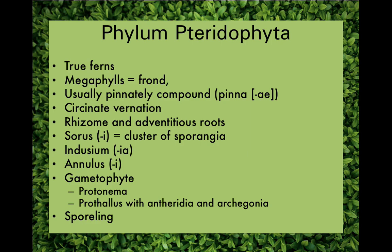Ferns also have a special type of underground stem called a rhizome, which is where the roots are produced, and the fronds for that matter. Under the fertile fronds, you have clusters of sporangia, where the spores are produced, and that cluster of sporangia is called a sorus. Some ferns have an umbrella-like cover over their sori. It's called an indusium.